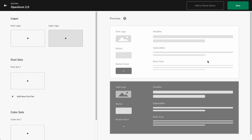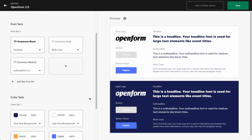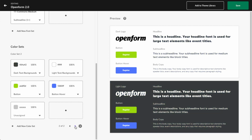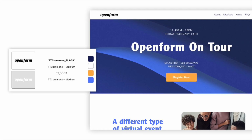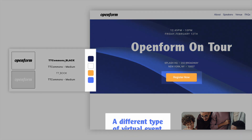After adding a brand, a designer is brought into a workspace where they upload their brand's logos, fonts, and colors, and assign them different components, like button color. The ability to add multiple font and color sets gives one the option of quickly toggling between alternate look and feels during event creation. Once all that is saved and added to the library, any event a designer creates, regardless of what branded theme they select, will be automatically refreshed with their brand's logos, fonts, and colors. Pretty sweet, right?